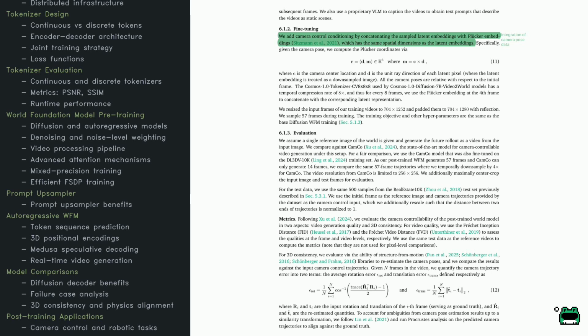Here we continue with camera control fine-tuning. Camera pose data goes into the model as specialized embeddings, capturing how the camera moves relative to scene elements. They also resize input frames and compress them effectively to handle temporal streams. In the evaluation, the model's generated rollouts are tested against real trajectories and frames for video quality and 3D consistency. They measure how accurately the predicted camera paths match the actual ones, checking translations and rotations. It's a thorough test of both geometry and fidelity.